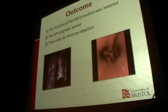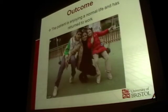Importantly, there have been no signs of any immune rejection by Claudia's body. It's over a year now since the operation, and she has not shown any signs of any anti-donor antibodies, mainly because it was made from her own cells. So Claudia is now enjoying a normal life. She's been able to return to work, and she's able to care for her 2 children.